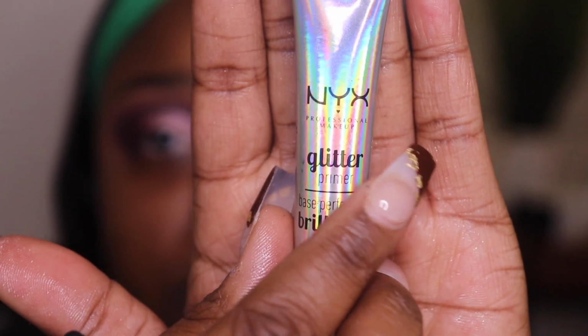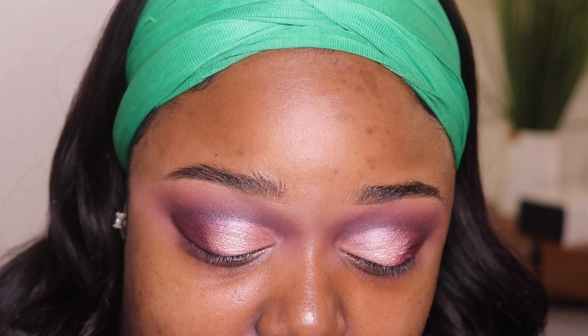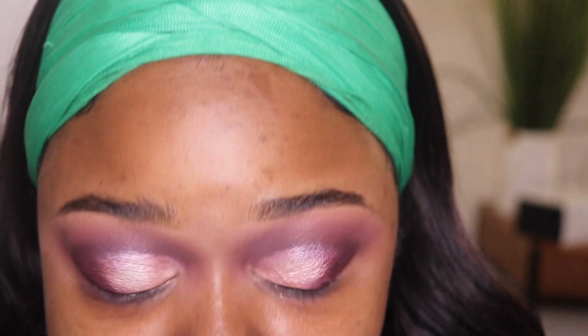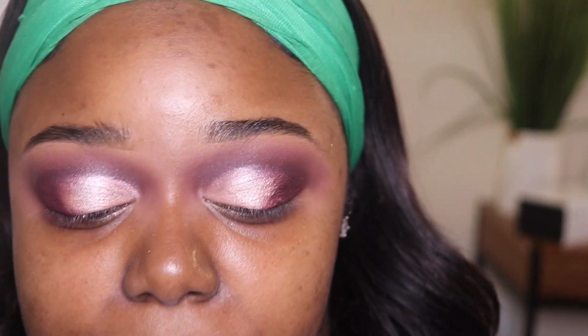Again, this is a glitter primer by NYX. And I'm just gonna pat a little bit of that one because it is a looser pigment. It's not classified as a glitter, but it's a loose pigment and it has glitter particles, and I want to make sure that it sticks.